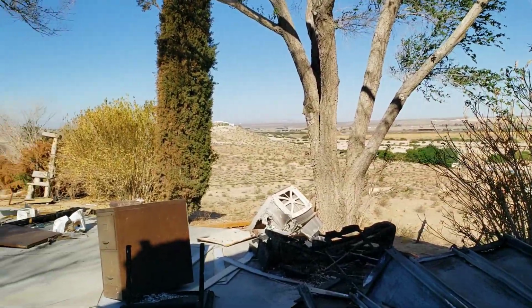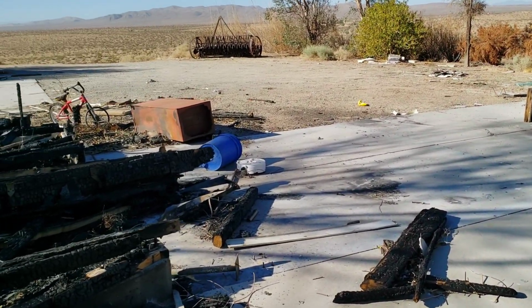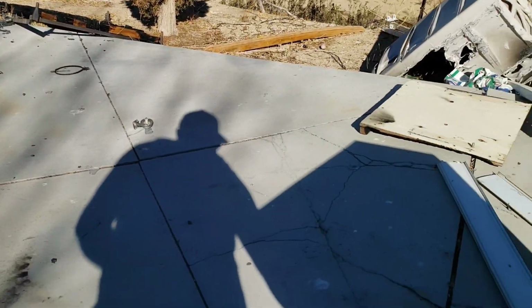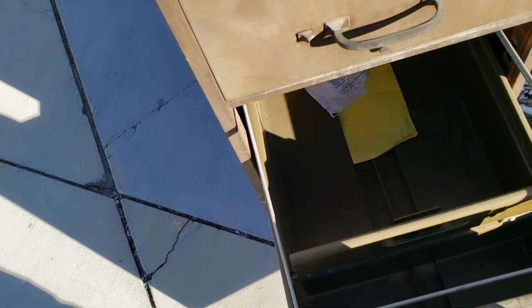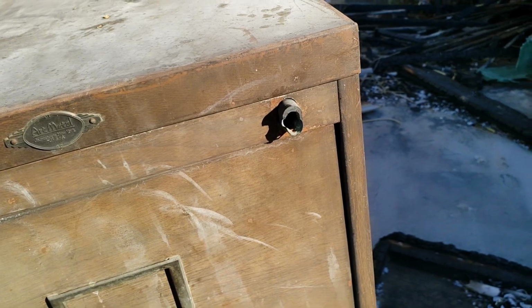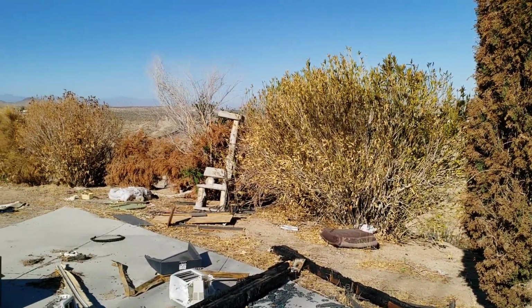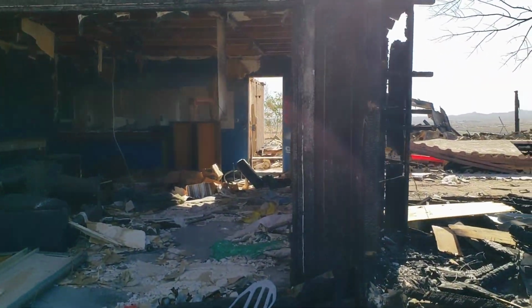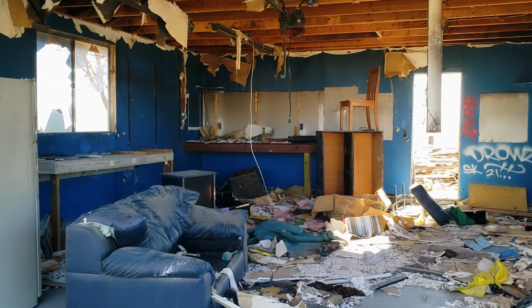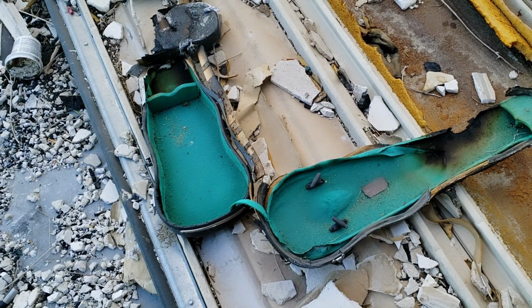I haven't come across one that was too bad yet, but I've heard stories, man. Check that out. Let's go check out that old filing cabinet. Nothing. Look, somebody busted out the lock. They either lost the key or really wanted to get in there. They had cats. Sorry, I'm not a cat person. I'm actually highly allergic to cats. So, for all you cat people out there, sorry. Oh, look at this, guys. I just barely noticed that. Little violin case.